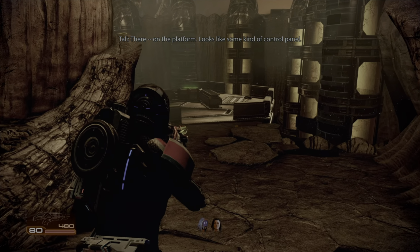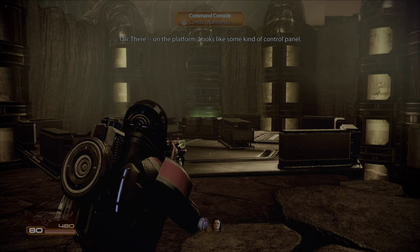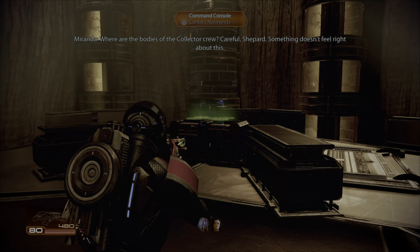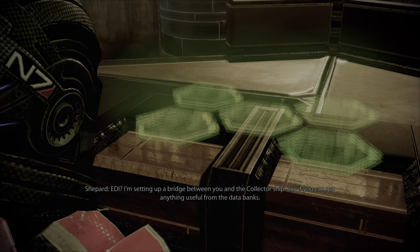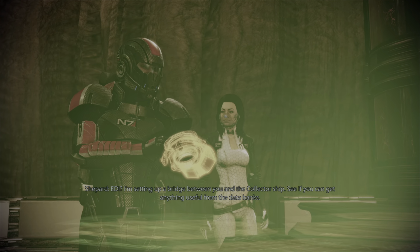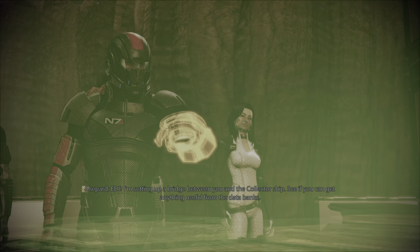There, on the platform. Looks like some kind of control panel. Where are the bodies of the Collector crew? Careful, Shepard. Something doesn't feel right about this. EDI, I'm setting up a bridge between you and the Collector ship. See if you can get anything useful from the databanks. Data mine in progress, Shepard. That can't be good.